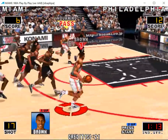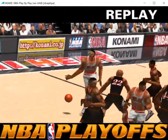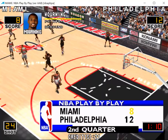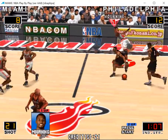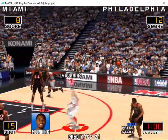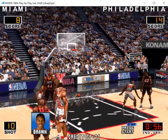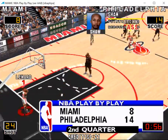Brown. Nice warning. That's it home. Now we watch the replay. Now, back to the game. Sixers lead by four. Hammond from Iverson. 1 minute left for the second one. Hits the bucket. The Heat are behind.